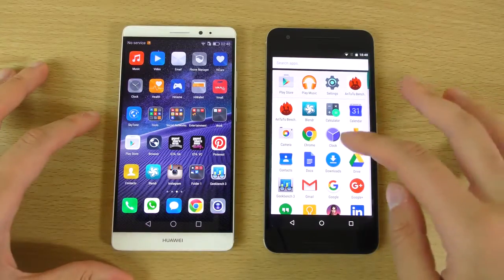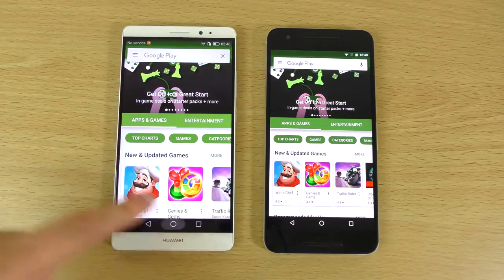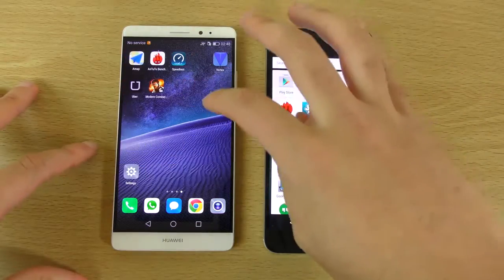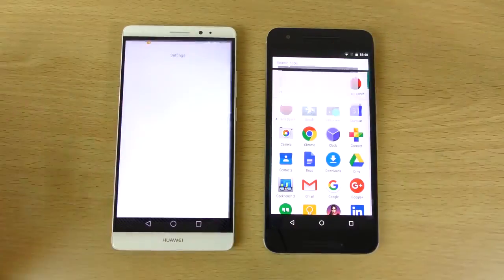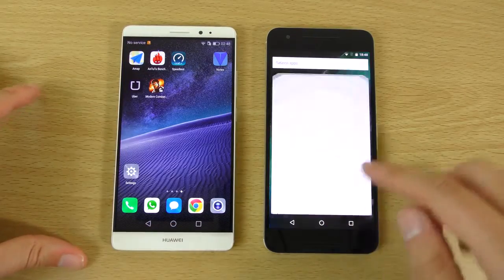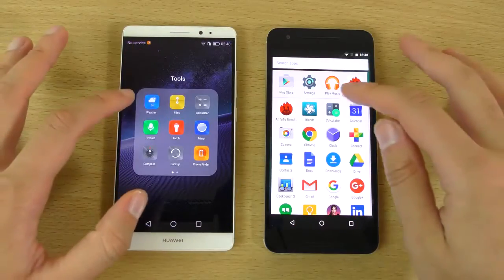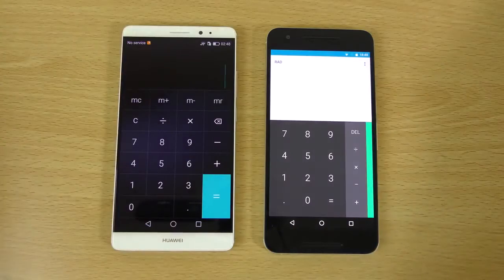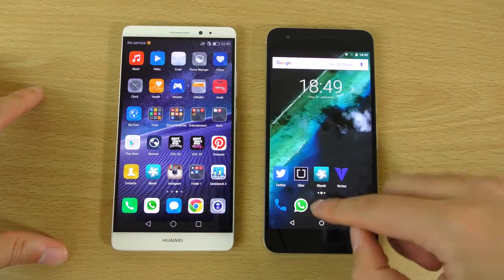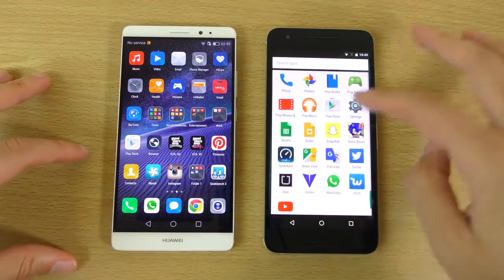What else do we have? Play Store, 4-3. It's not going down without a fight, the Mate 8, a little bit faster again, 4-4. I think we have some inbuilt apps. Calculator, 5-4. That was a little bit faster, I did notice it. Dialer, I think I've done dialer.